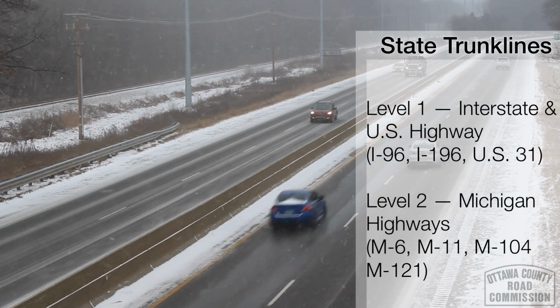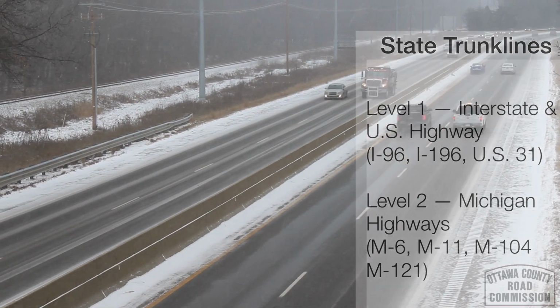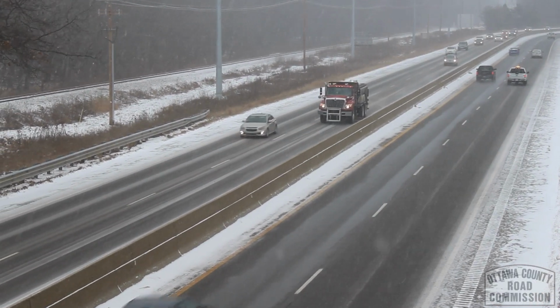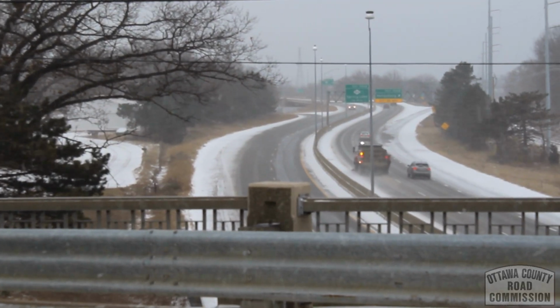The Road Commission maintains state highways under contract by the state. Winter maintenance services are performed in accordance with MDOT guidelines and directions set forth by MDOT district staff.